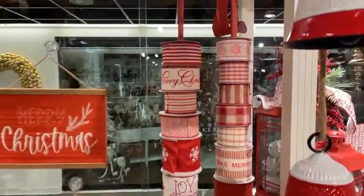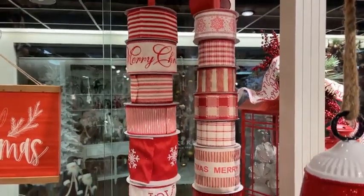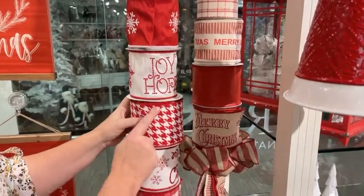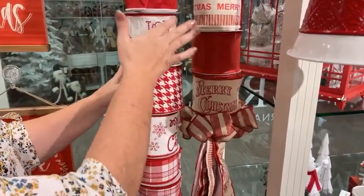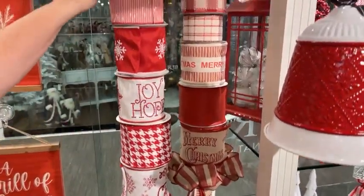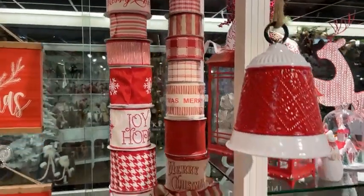We have so many new ribbons this holiday season. Fabrics are big. Being able to have the different textures on the fabric, like this one is textured. If you run your finger over it, it's raised and it has a different woven pattern. This one is stitched. I like when I can touch everything. But they also have that French ticking look in the stripes. So this one has definitely got that look to it. And then the plaids.